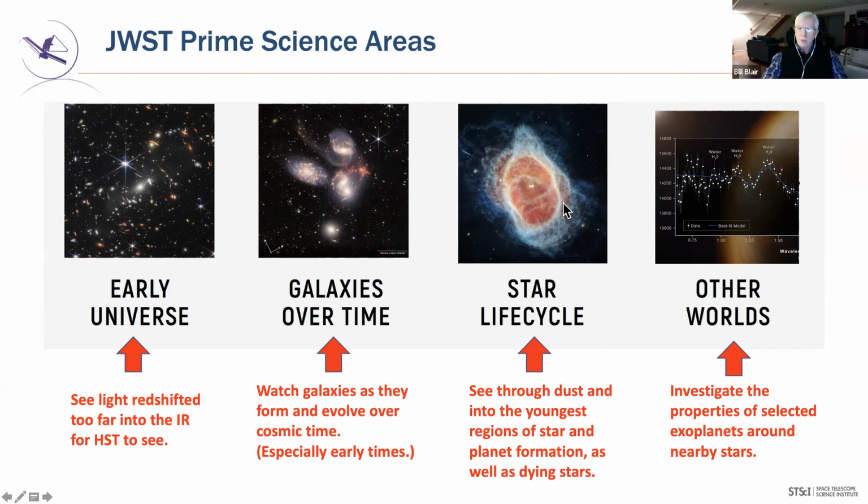In our own galaxy, we can look at stars that are forming. We can look at stars that are dying, the stellar life cycle. And in particular, oftentimes there's a lot of dust and gas in the way of those processes when stars are forming, and we have a hard time seeing into where that's going on and understanding what the physical mechanisms are in there. Well, when you go to the infrared, it turns out you can start to see through some of that dust and actually study some of the things that you couldn't see at visible wavelengths.